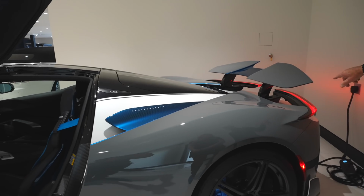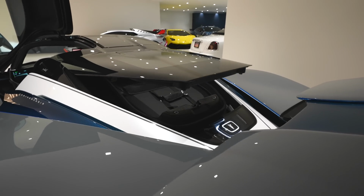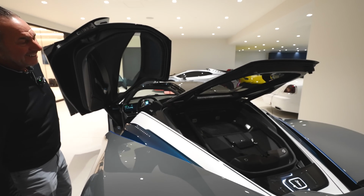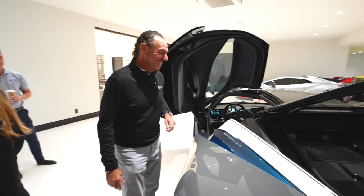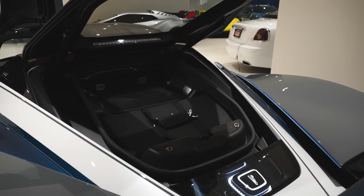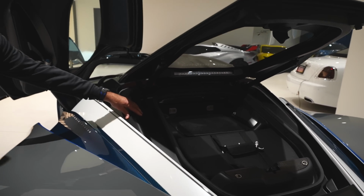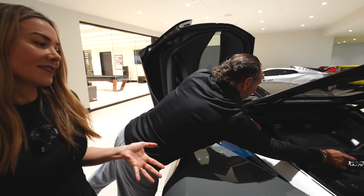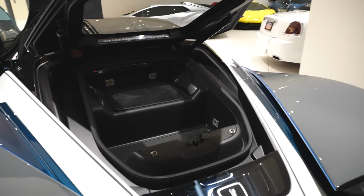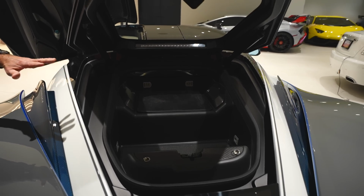I'll let you come around so you can see it. There we go. So this is your trunk. It's like a little suitcase. When you go on vacation, this would be your space for your luggage. But this is not what you're going to take on vacation. Well, probably not. But I actually have luggage that's made to match the car that goes in here.